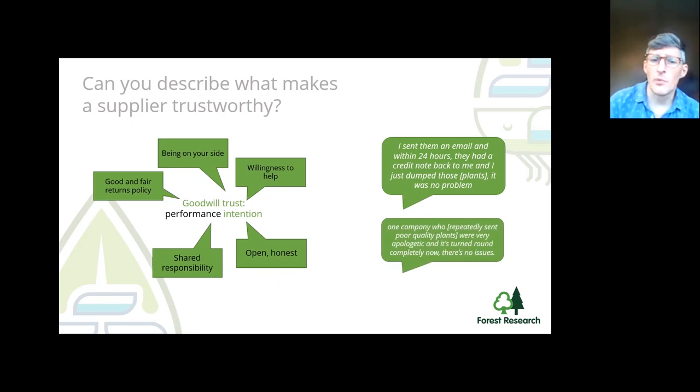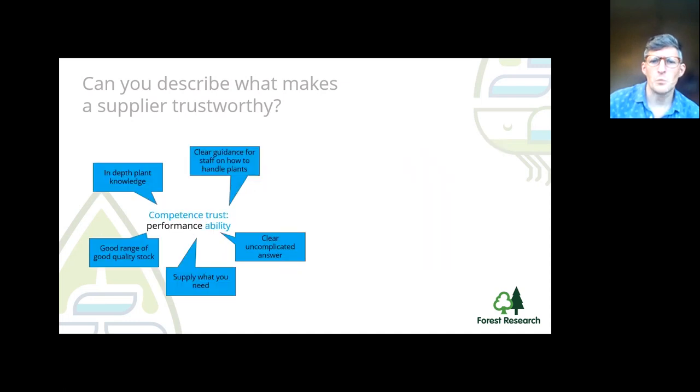Alternatively, one company who repeatedly sent poor quality plants were very apologetic and it's turned around completely now, there's no issue. So here there's a company that has been open to problem solving. They've looked into problems and they've worked together to solve them. So this is another example of goodwill trust and working in good faith.